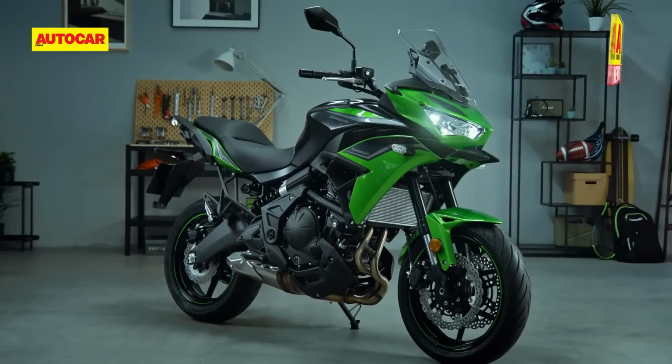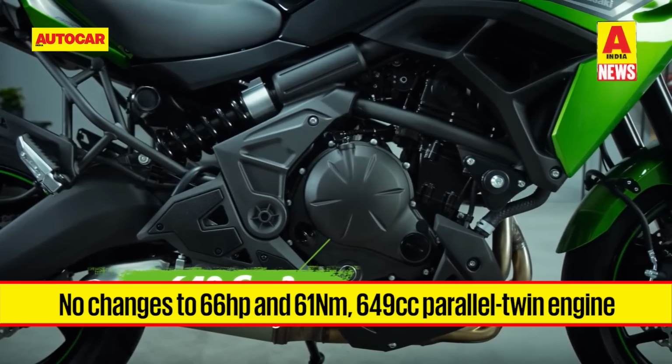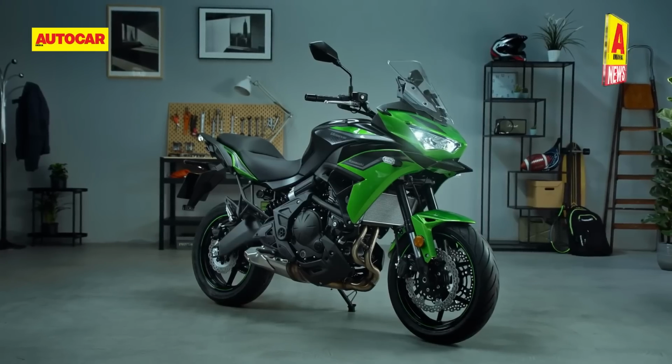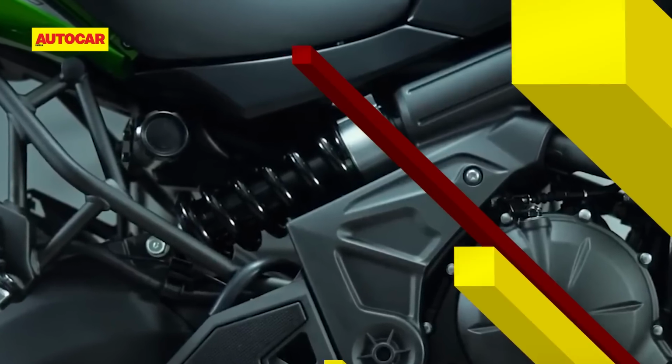Mechanically, the Kawasaki Versys is identical to the outgoing bike. It's powered by a 649cc parallel twin engine that makes 66 horsepower and 61 Newton meters. The chassis and suspension are the same as well, with an adjustable showa fork up front and a preload adjustable showa monoshock at the rear.